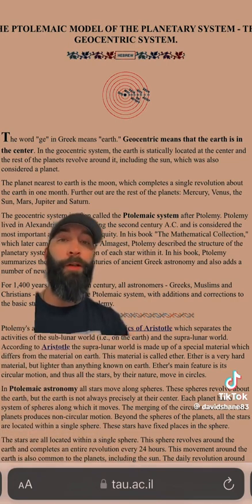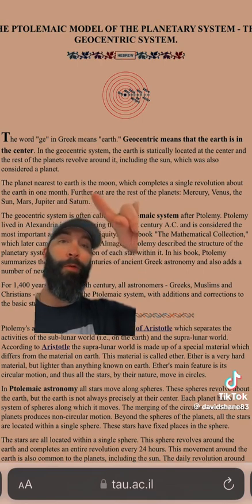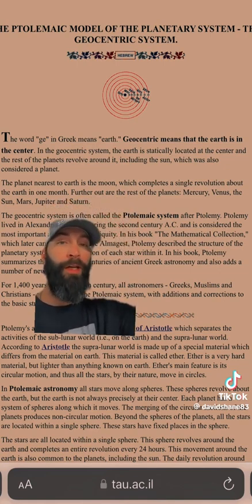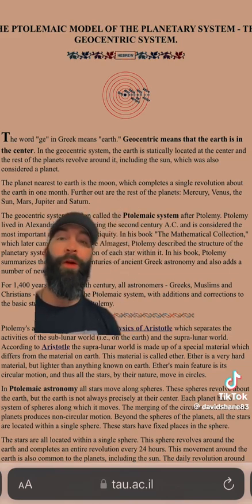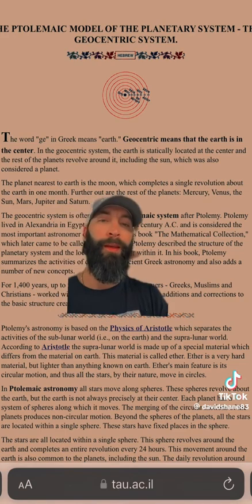And the moon was also considered a planet back then. In fact, the planet nearest to Earth is the moon, which completes a single revolution around the Earth in about 1 month. Further out are the rest of the planets: Mercury, Venus, the Sun, Mars, Jupiter, and Saturn. So there were 7 planets back then, which included the Sun and the Moon and the rest of the planets that I just mentioned here.